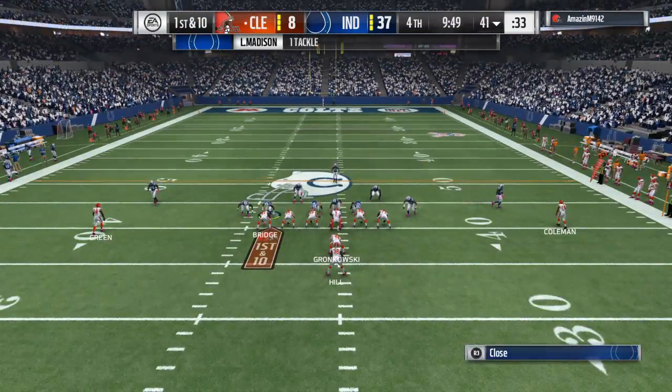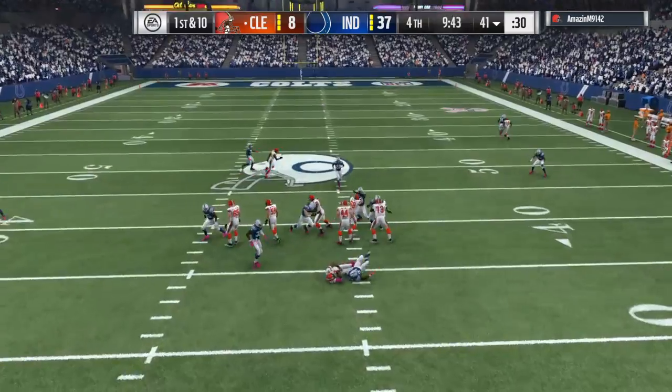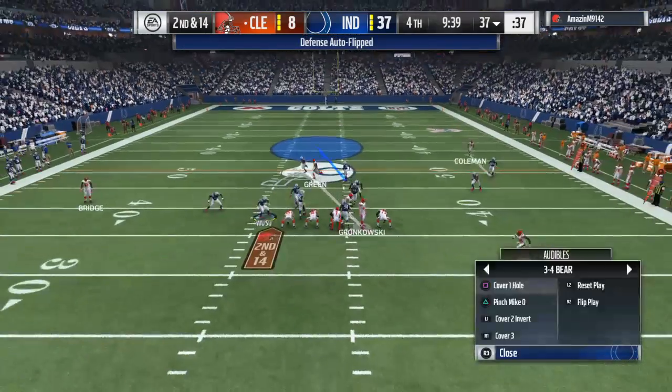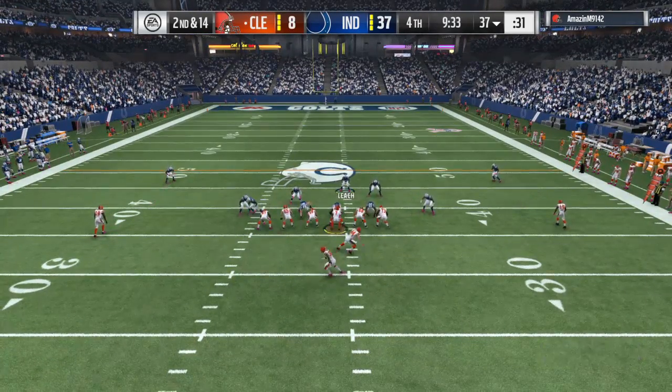Looking to speed things up here, going with some tempo. Not only is the slant route really difficult to cover, it's a real staple play. And no escaping this time as he'll go down. They got him for a sack. Zach Kerr in there to pick up his second sack now of the afternoon.